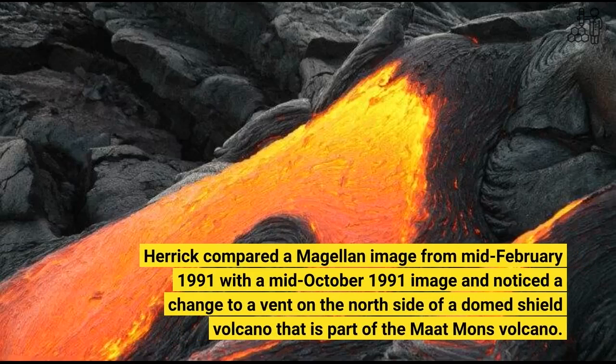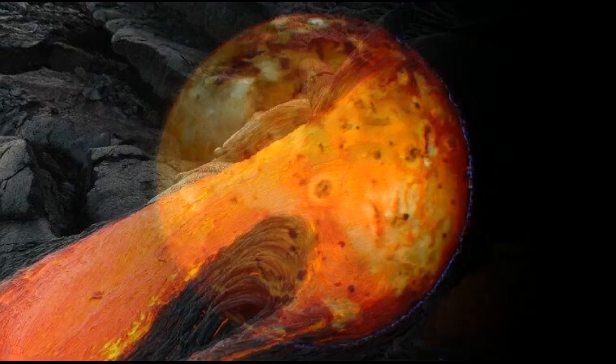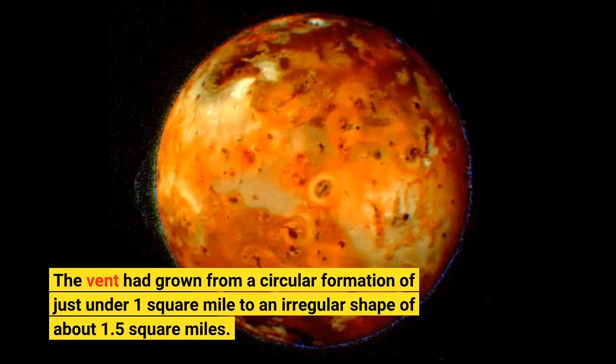Herrick compared a Magellan image from mid-February 1991 with a mid-October 1991 image and noticed a change to a vent on the north side of a domed shield volcano that is part of the Mont Mons volcano. The vent had grown from a circular formation of just under 1 square mile to an irregular shape of about 1.5 square miles.